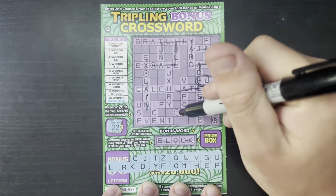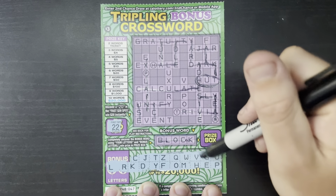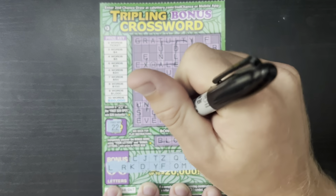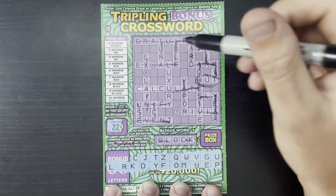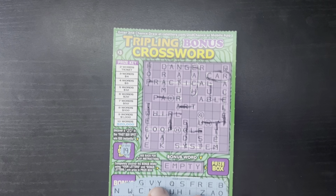Kit, no I. Event, please, E-V-E, no N, wow. Luxury, no L. Well, that was a severe butt kicking. We got $3 back on a ticket win right here.